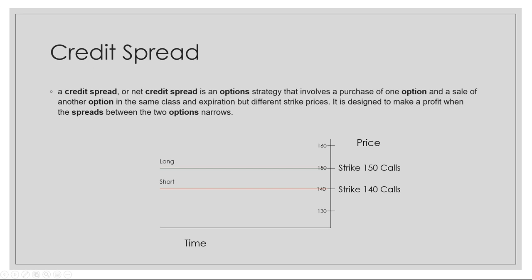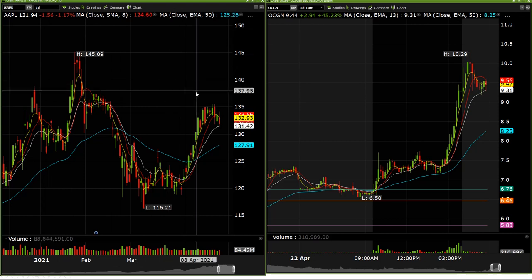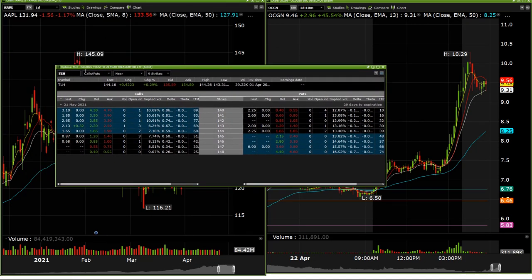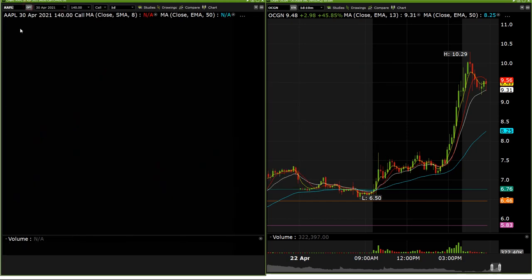In this case, let's say I wanted to do that. What would that actually look like on Apple? Let's say I wanted to go after a 140 and 150 credit spread for next week. Let's see what that looks like. Let's actually just do it this way. We'll look at the last prices of Apple.